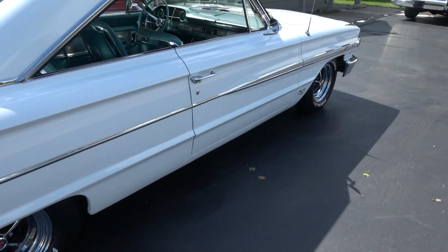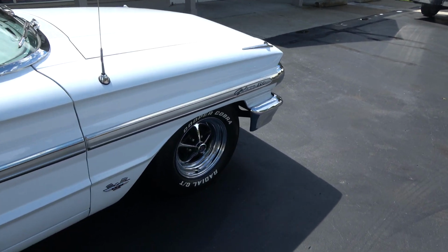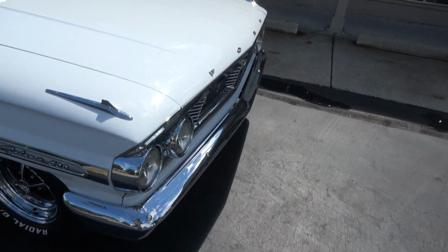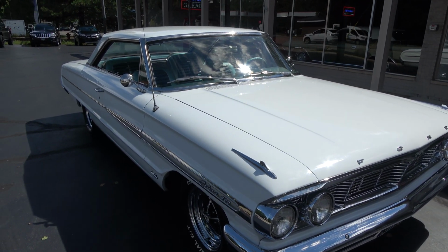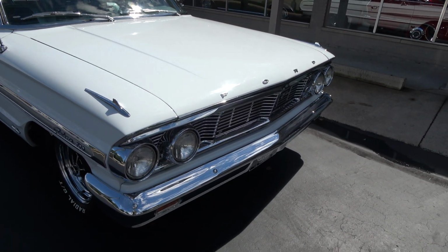Magnum 500s, he put a 390 in it. It's got the Cruise-O-Matic automatic transmission. It's got air that blows cold. Just a super cool car, man. Runs and drives excellent. Seems like everything on the car works. Like I say, just a good, straight, honest old Ford, guys.